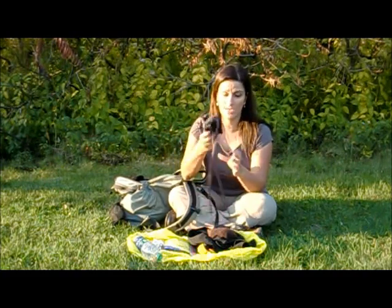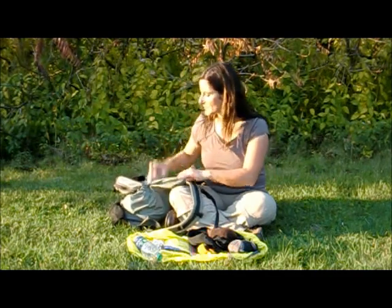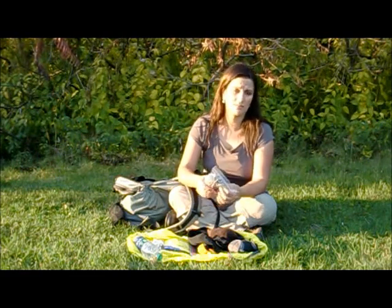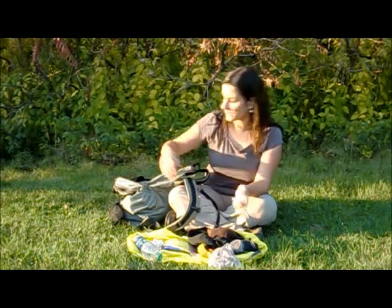This is my carry case for my camera. Not much to be said there. Some extra cord. I've got them cut into different sizes because they've been used for different things. I keep it in a Ziploc bag just so it doesn't get tangled up with other things that are inside the bag.